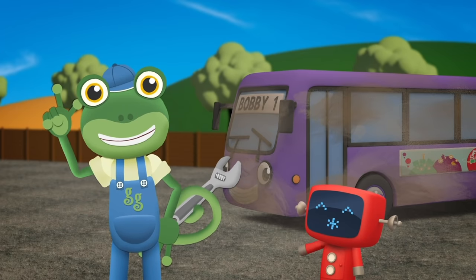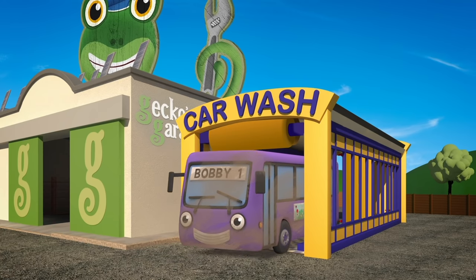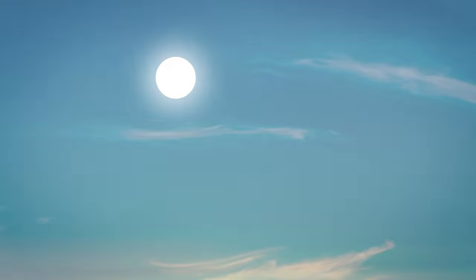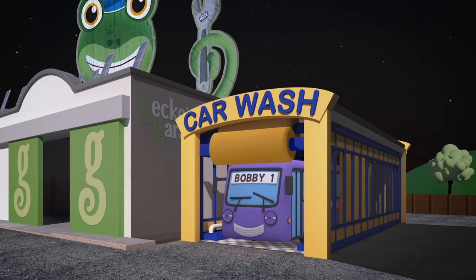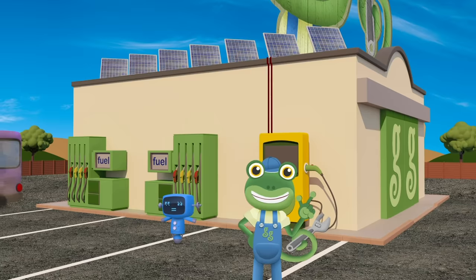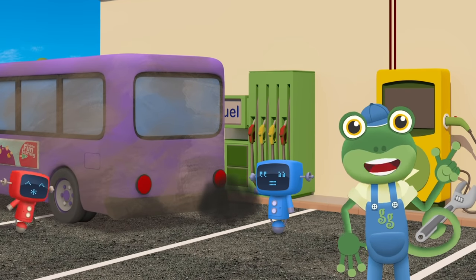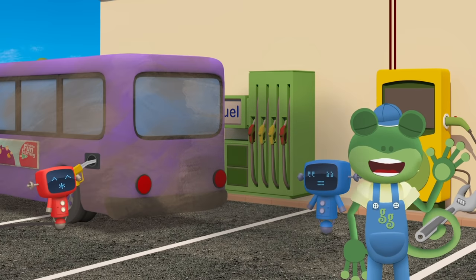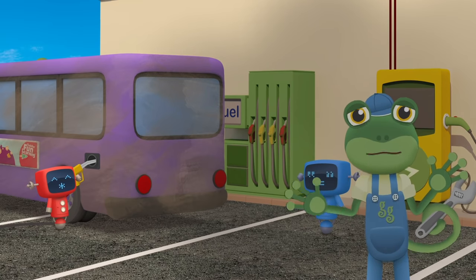He needs a wash. Again! He gets very mucky. Bobby needs cleaning in the morning. Bobby needs cleaning in the afternoon. Bobby even needs cleaning at night time. Every morning, Bobby has to refuel with dirty diesel to power his engine. Ew! Bobby's fuel smells terrible.